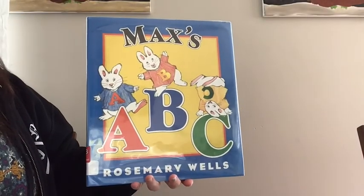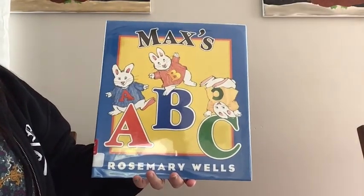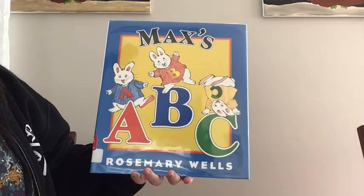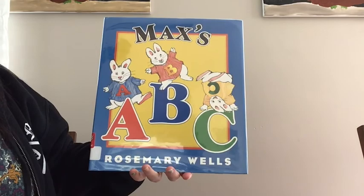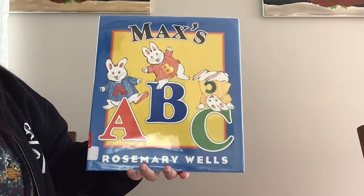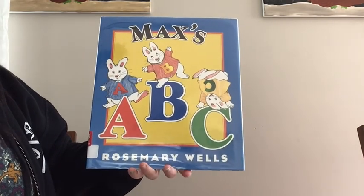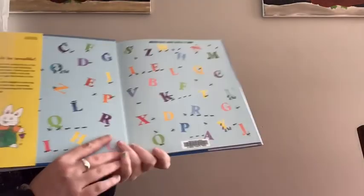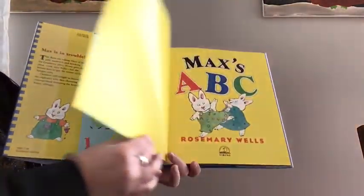Great job. So we're going to get started with our first story. All right, here we go. The first book that we're going to read today is Max's ABCs by Rosemary Wells. Do you know Max and Ruby? Do you know your ABCs? Well, learn with me. Here we go. Max's ABCs by Rosemary Wells.